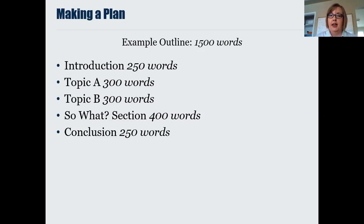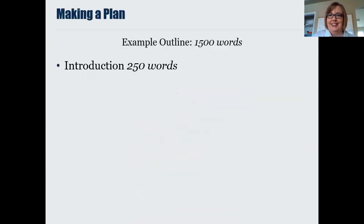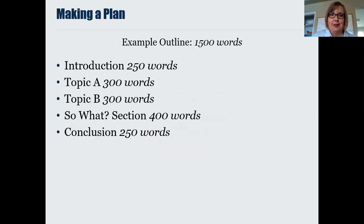So here we could say introduction. Topic A is going to be about the beginner stage of Benner's theory. Topic B is going to be about the, was it competent? Oh goodness, we're gonna have to poke backwards and see. Competent, yes. Hopefully I am demonstrating some competence. So maybe topic A is gonna be about being a beginner. Topic B is going to be about being competent.